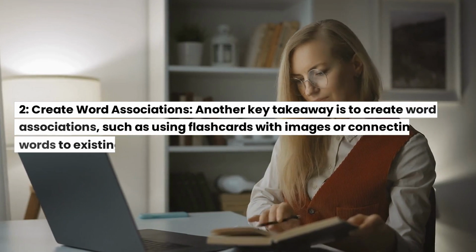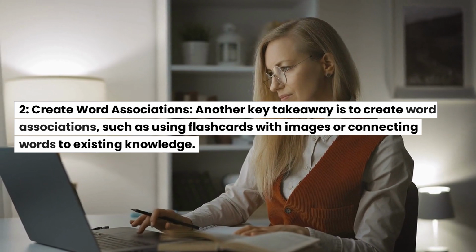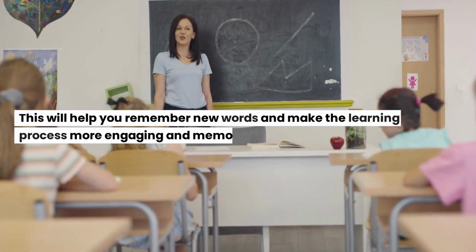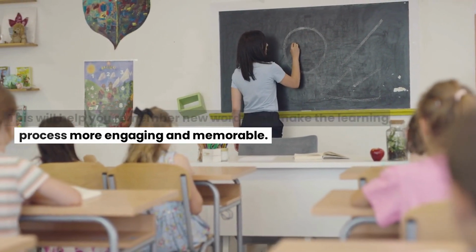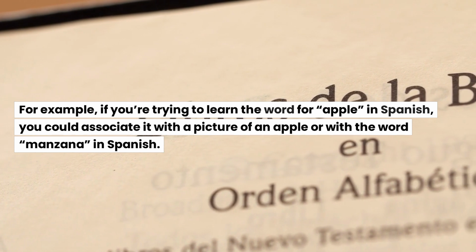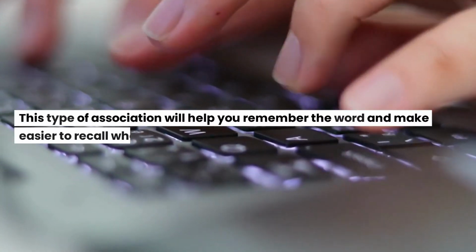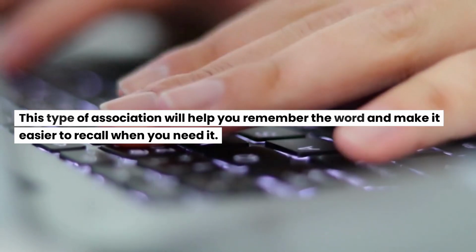2. Create word associations. Another key takeaway is to create word associations, such as using flashcards with images or connecting words to existing knowledge. This will help you remember new words and make the learning process more engaging and memorable. For example, if you're trying to learn the word for apple in Spanish, you could associate it with a picture of an apple or with the word manzana in Spanish. This type of association will help you remember the word and make it easier to recall when you need it.